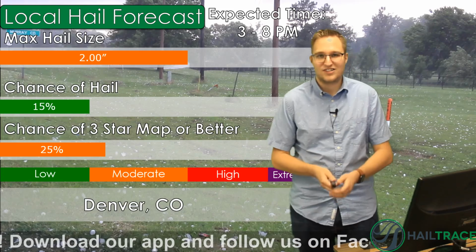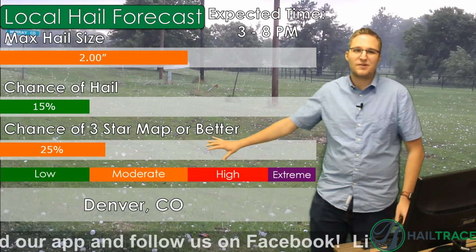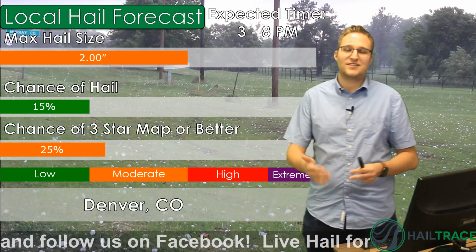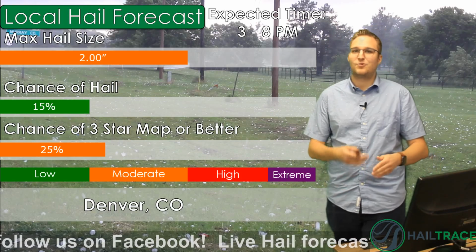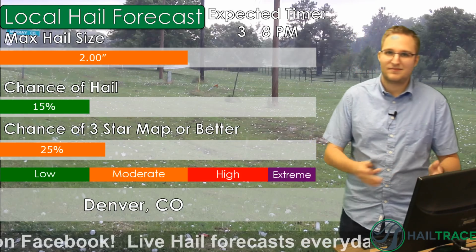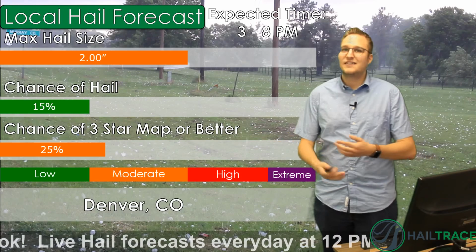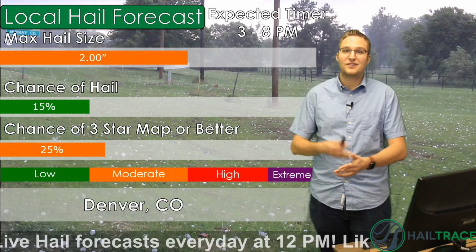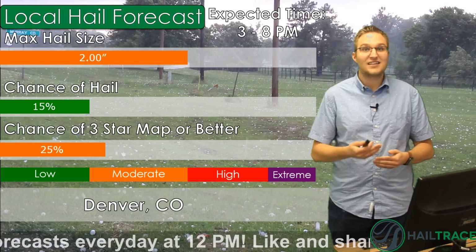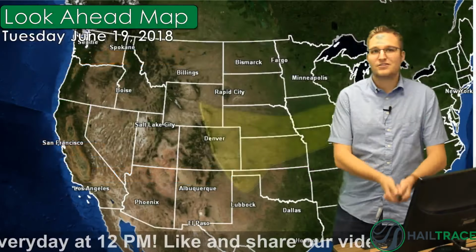The biggest question is, can the storms actually hit Denver itself? And again, this is my first time doing this one, so expect this to have some fluctuations as we work with it a little more and can really pinpoint how the percentage should work. But let me know if you like giving us that chance of a 3-star map or better. I'm trying to make it a little more specific for you guys, make the whole forecast clearer for everybody to understand. So anyway, here's our forecast for tomorrow.